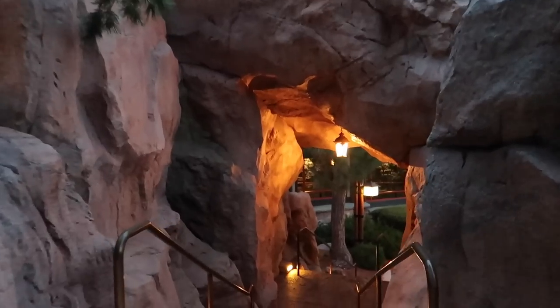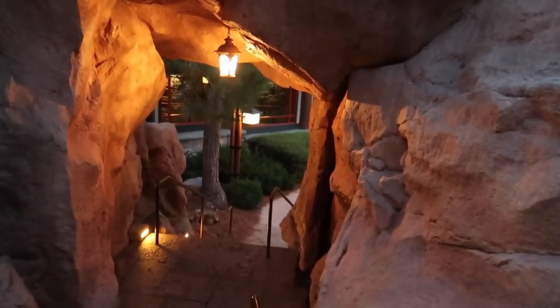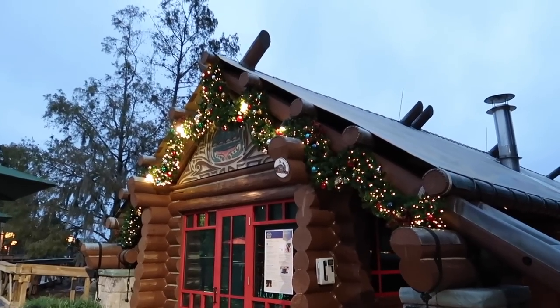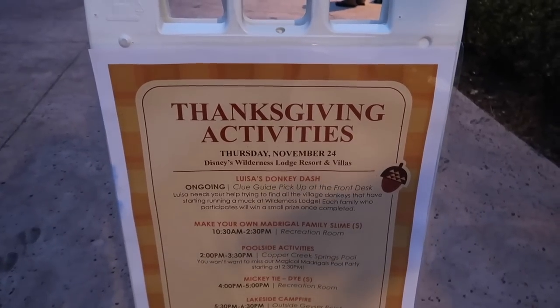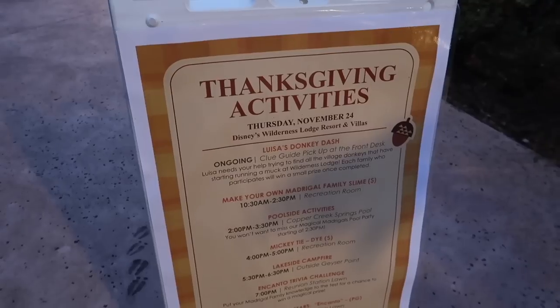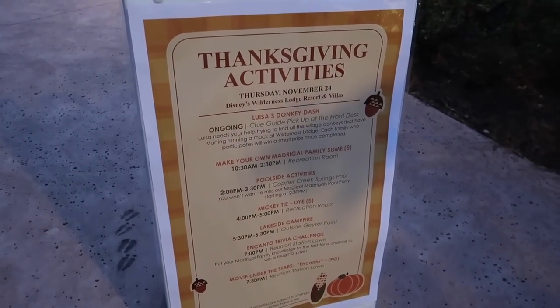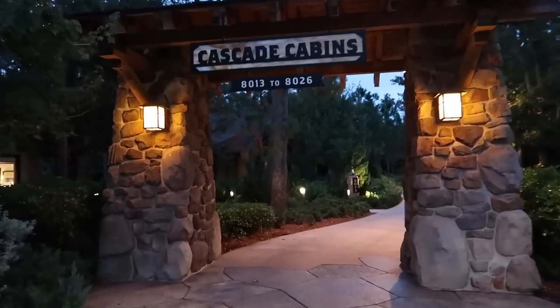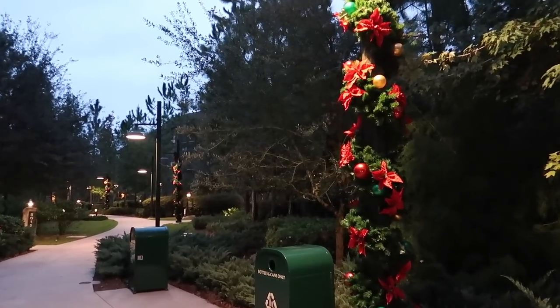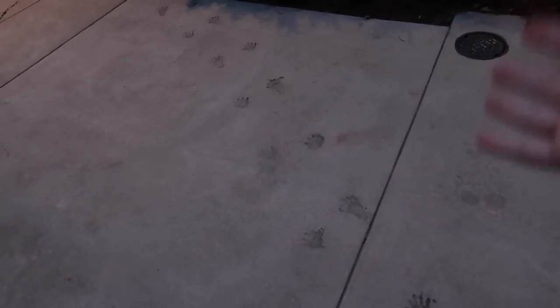Gotta hop through the cave here and pop down and see what we can see. Now, if you are planning on spending Thanksgiving at one of the resorts, they will let you know what activities and dining and special things they have. Here's what's going on here. It looks like they've kept it really natural looking, really simple out here by the cabins. They've decorated the light poles. And because you're at Wilderness Lodge, you're gonna see little touches of wilderness everywhere, like little animal prints in the sidewalk. I walked out here to Bay Lake.